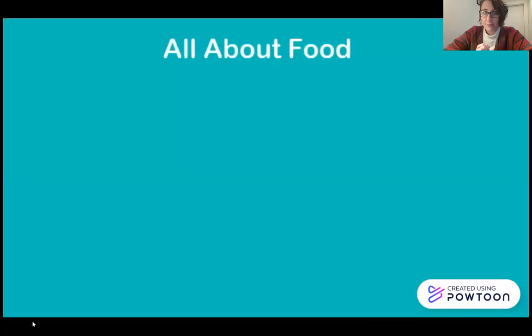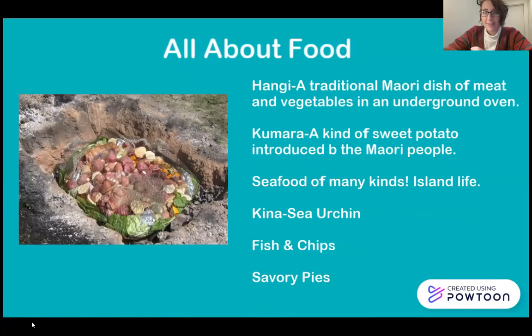So moving on to food. Now, in terms of traditional food made by the Maori, hangi is a traditional Maori dish of meat and vegetables made in an underground oven. This picture here is kind of what it looks like. So they gather everything up that they're going to cook and put it in a big net in the ground, and all the heat rising up from the earth near the geysers cooks those vegetables and meat. It's pretty cool.